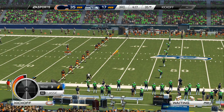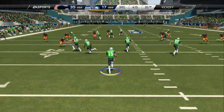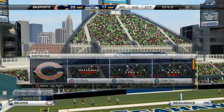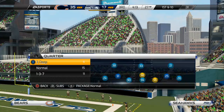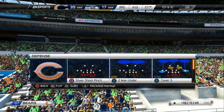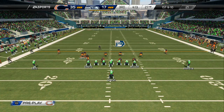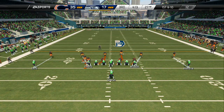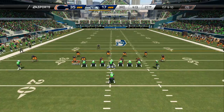The Seahawks are set to return the kickoff. He'll start his return. And he runs it out to about the 27 before he's taken down. Marshawn Lynch is in the backfield. Trying to beat the play clock.